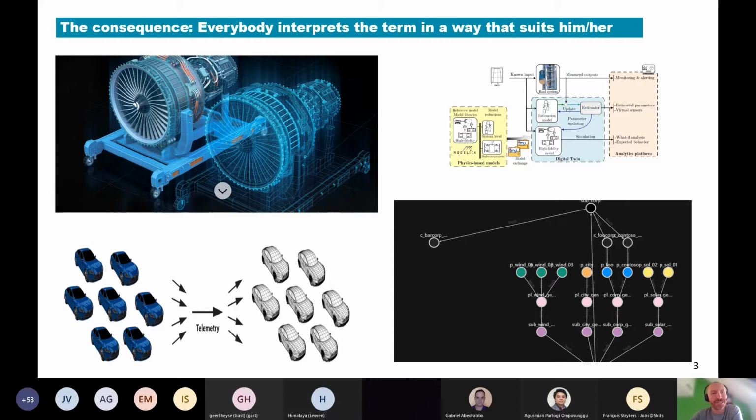This is a first example. It's coming from Siemens, where the term digital twin is used in the context of virtual commissioning. So virtual commissioning, which means testing the design of a particular product, in this case an engine, in order to make sure that it will meet all of its specifications once it is actually produced.